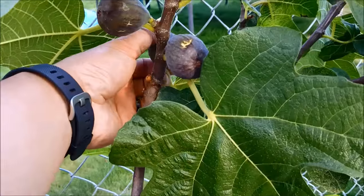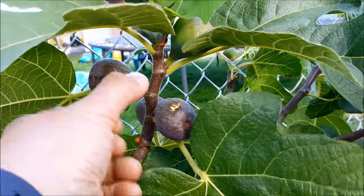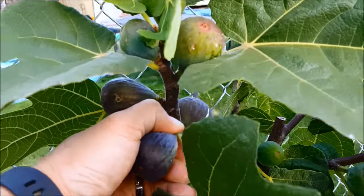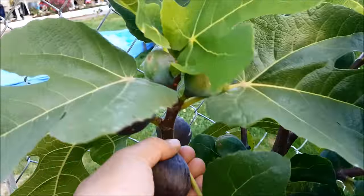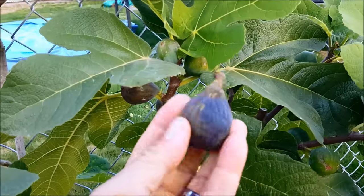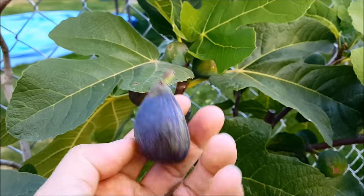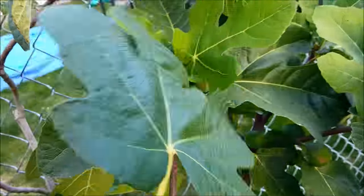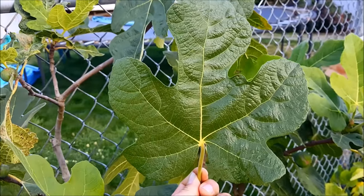Okay, so let's find out which one's ripe. I already got permission from him to go ahead and pick one off. This guy feels good. I'll pick this off without trying to do too much damage to the tree. Let's steal a leaf too. That way we can compare it with my Smith fig at home.